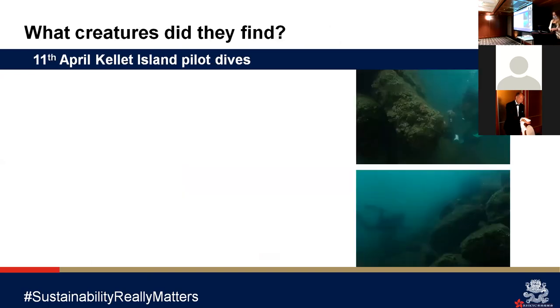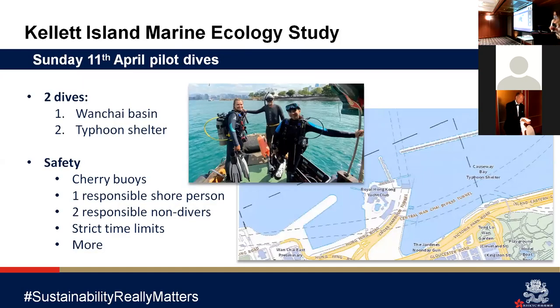And very important, I think, to share with you was the safety element. I kind of glossed over this earlier, but anytime you're diving in an area which has traffic of boats, there's a lot of things that you need to take into account. Just to give you an idea of what safety measures we set up, we had cherry buoys set up that were cordoning off the area in order to keep ourselves safe.